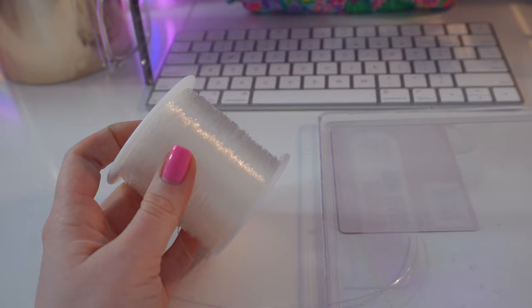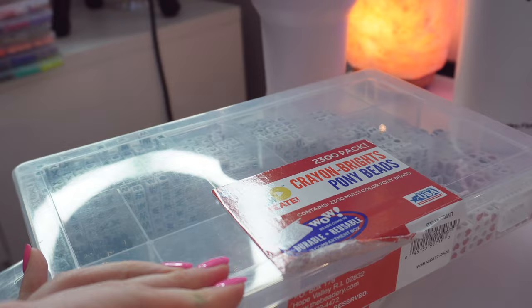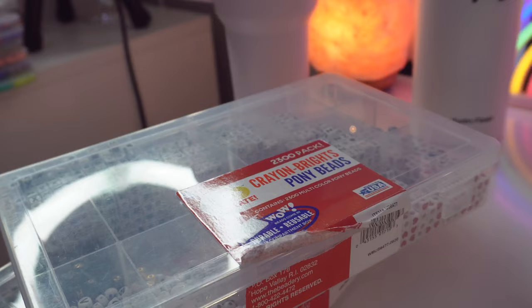And then we're gonna need my letter beads, so we're gonna open these up and start picking out all the colors and spelling out all the words, and I hope you guys enjoy.